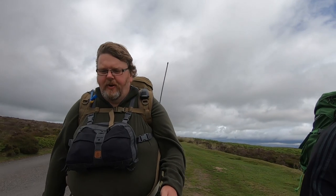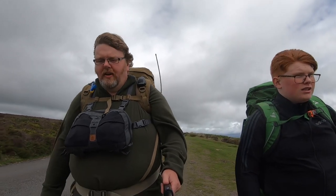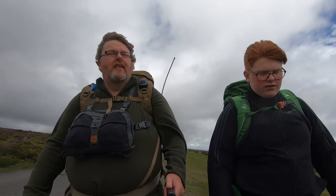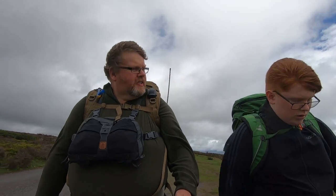Heading up to the camping spot now. Probably got about another mile and a half to go. Quite windy, quite mild. Thankfully not raining. It's going to be good, isn't it, Tom?